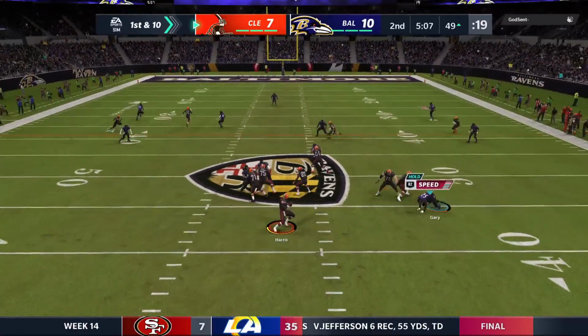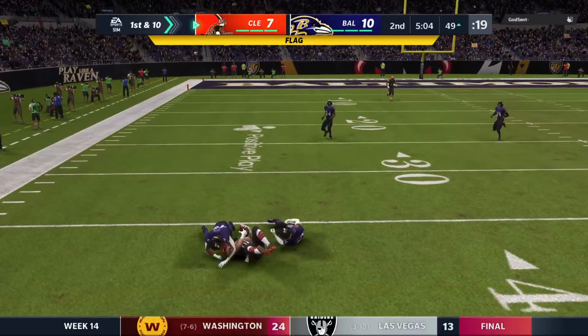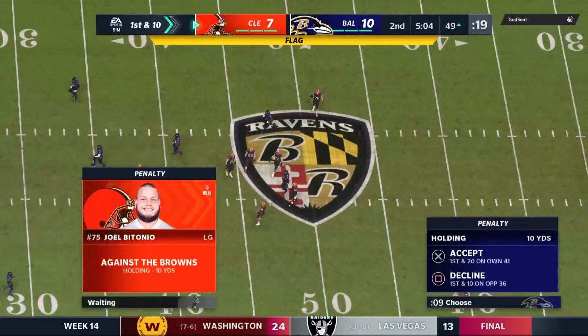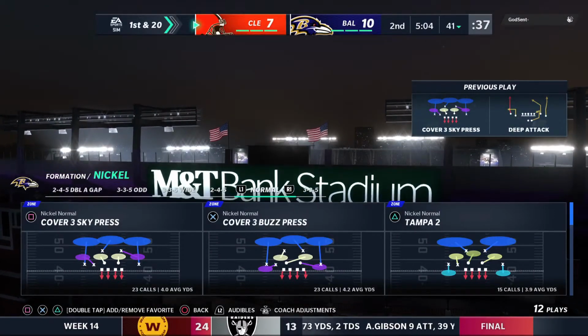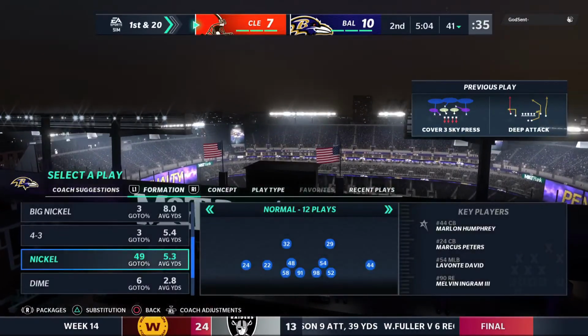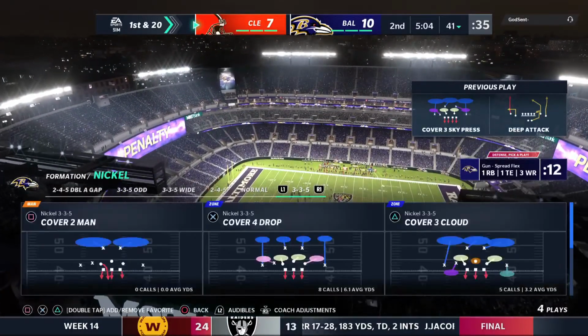On play action, they'll throw. Get out of there. Holding. Call holding. Holding. So a decent gain, but all for naught on the penalty. It's too bad, isn't it? They were feeling pretty good about it, the guys who just gave up that play.